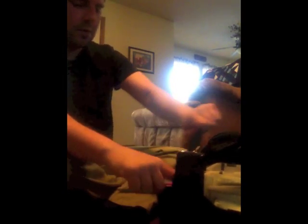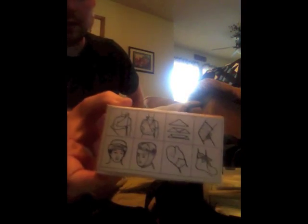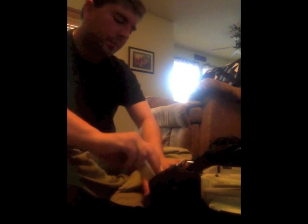On one side I keep rolled gauze, and I have a whole bunch in there, maybe like six. On the other side, I carry two boxes of these, which are triangular bandages, and you can see on the back all sorts of uses. You can make slings, you can do all sorts of stuff with it. So I carry two boxes of those.